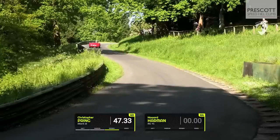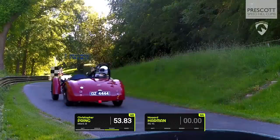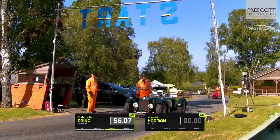Out of the S's comes the Allard on up to the semi. The line to set a time of 56.07.